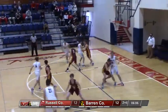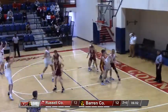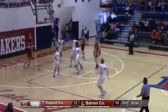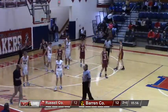Right side it goes to Milburn. Milburn lobs it down to Ham. Ham one dribble. Double team, had it slapped loose and stolen by Griggs. Griggs with a 3-on-3 break. And we got a whistle and a foul. Or is it a technical foul? It looked like a technical foul.